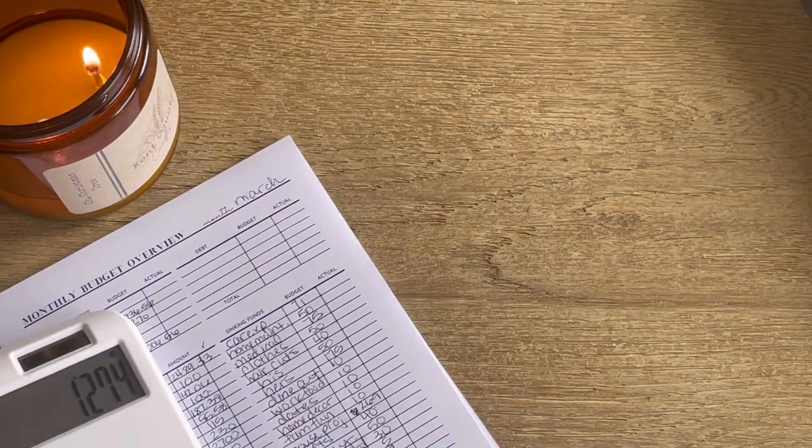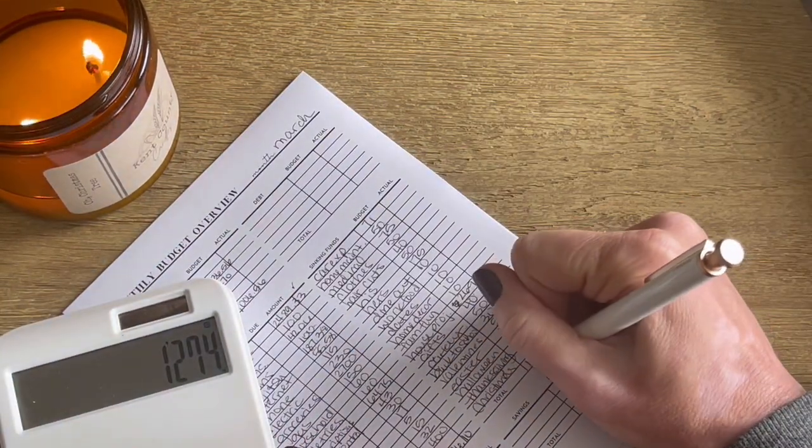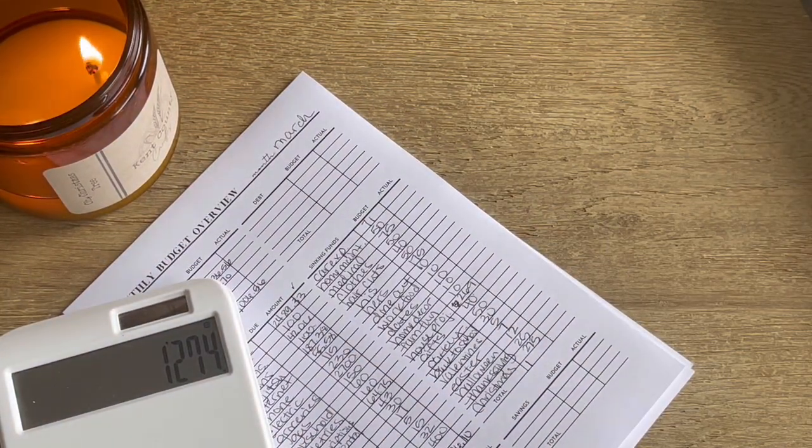All right, so the total from this section is... can you guys still see? Barely.